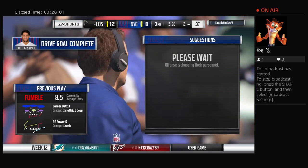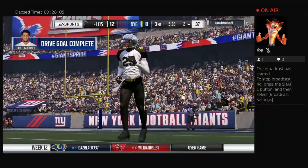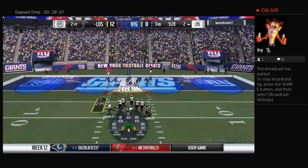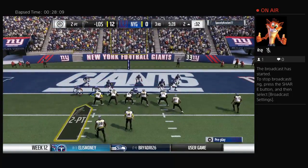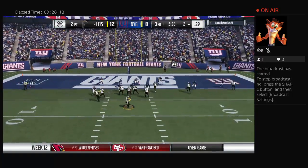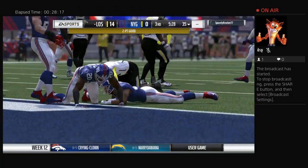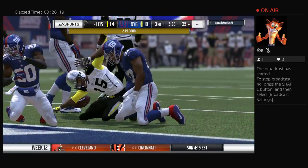Yeah, we would say that this could be huge. Forget it. It was huge. Gave them a comfortable lead. And they will line up now for the 2-point try. Carr will look to throw. That is caught. He's got it. And the lead will move to 14-0.